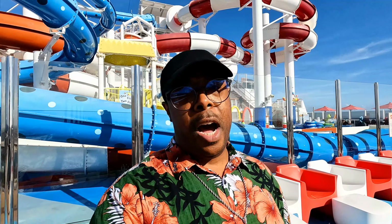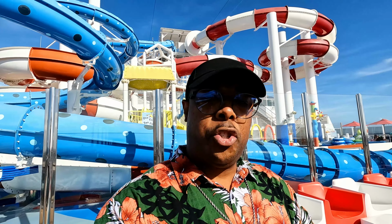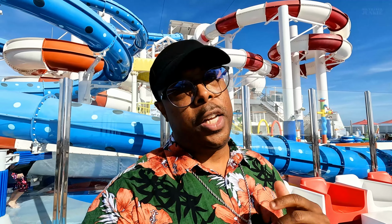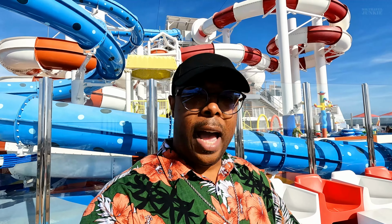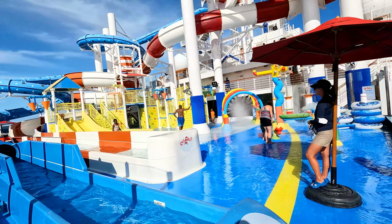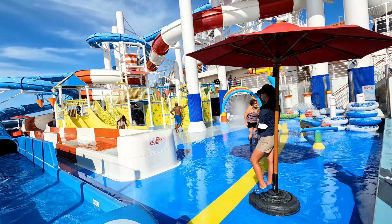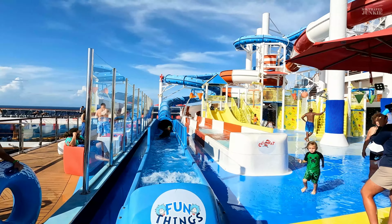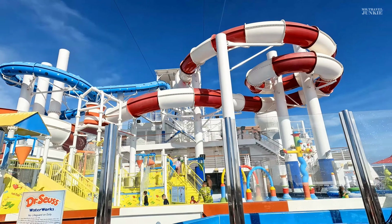Guys, behind me we have the Dr. Seuss Waterworks area with two awesome slides. I'm gonna do those later in the week. They also have a large area for the kids, all types of fun. You can just bring them here, let them go. Don't have to worry about them because Carnival is gonna take good care of them. And this area is always busy on sea days simply because everyone is looking for something fun to do.